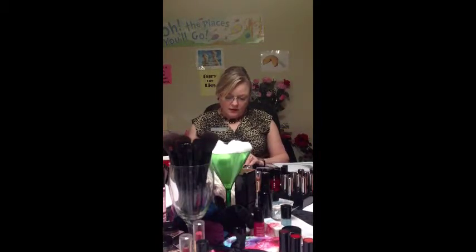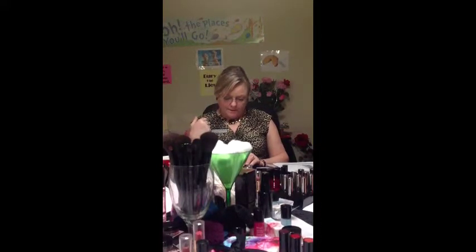And then you would define the outer edges a little bit darker and color it in. We're going to do that. If you have uneven lips, again, you want to cover it up with your foundation. You're erasing your lip lines when you do this, and you're drawing your lip lines.